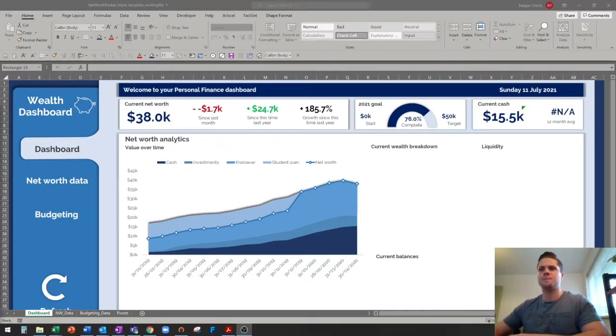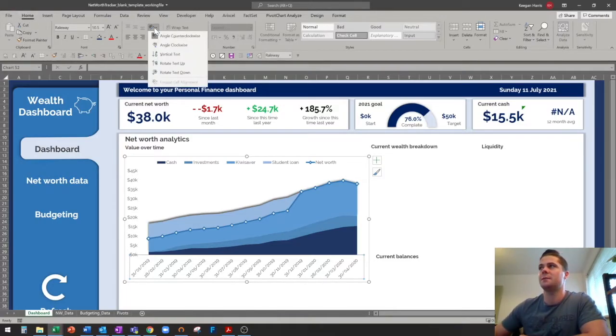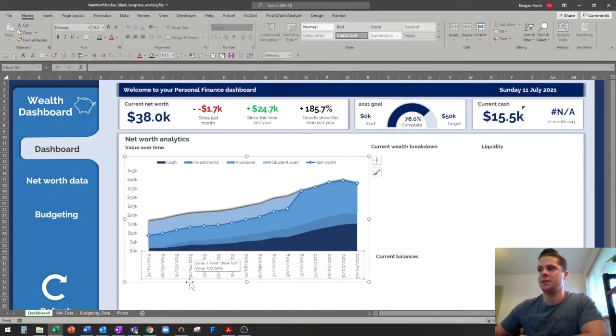There we go. So I'm just going to show you how to format this x-axis so it looks a bit nicer. We're going to click this here so that your x-axis is highlighted, and then up here on the Home tab under Alignment, you've got this Orientation button, and we want to rotate the text up, so that's going to change it so it's standing up on end.